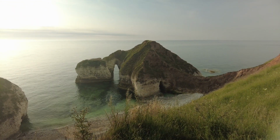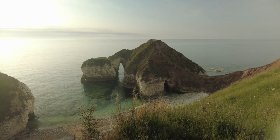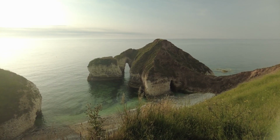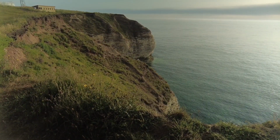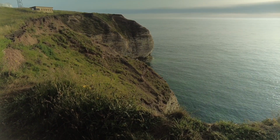This rock outcrop is known as the drinking dinosaur. As you can see, that's what it resembles, a dinosaur drinking out of the North Sea. These cliffs are covered by thousands of seagulls.